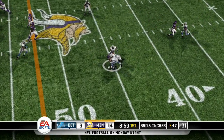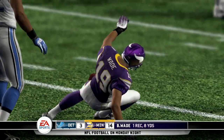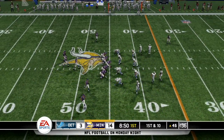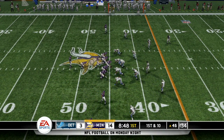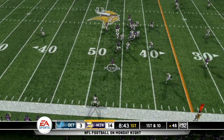Throws short. And he caught it. Tackle was made by Julian Peterson. Patience for a wide receiver is just so key. He's able to manipulate that defense, set them up one play, come back with the exact same look, and break off of it the next. Beautifully run.